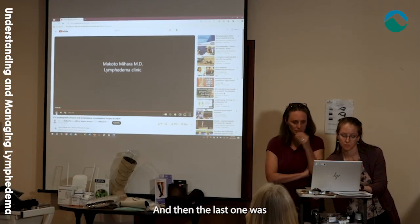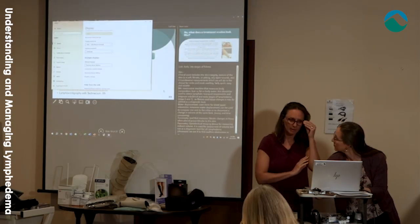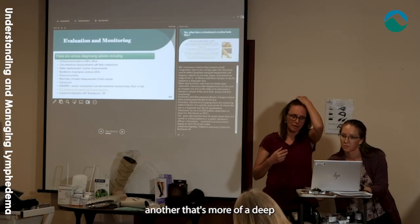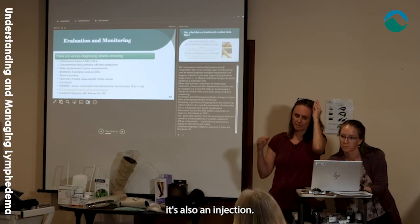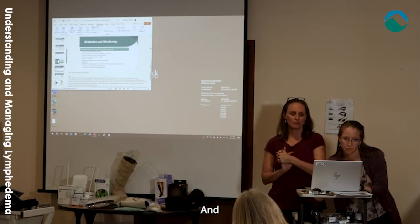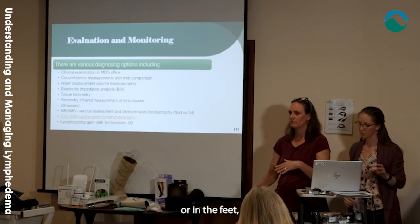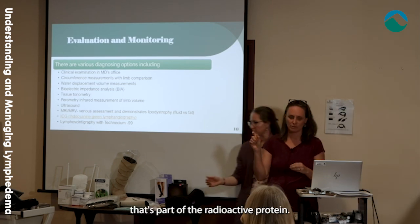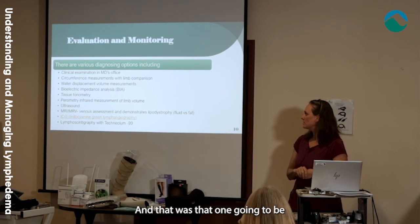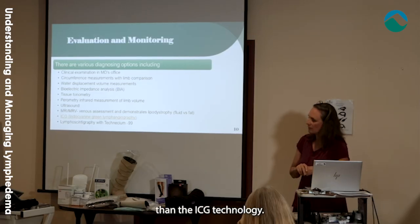Okay, and then the last one was lymphoscintigraphy, which is more of a deep test. It's also an injection, where they inject either in the hand or in the feet, and there's a large protein that's marked, so it's a radioactive protein, and they can follow that up through. And that one's going to be a little bit more superficial than the ICG technology.